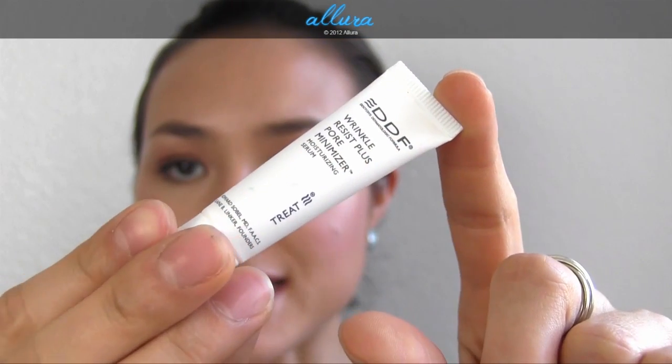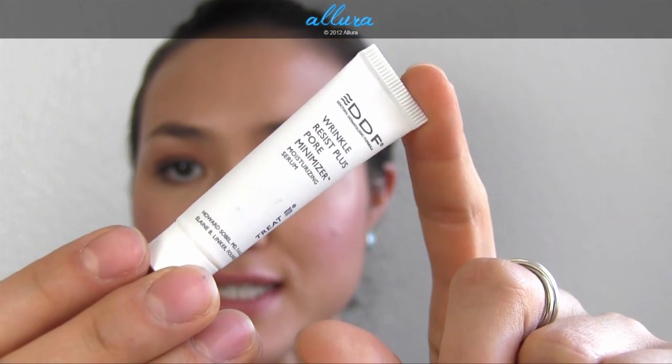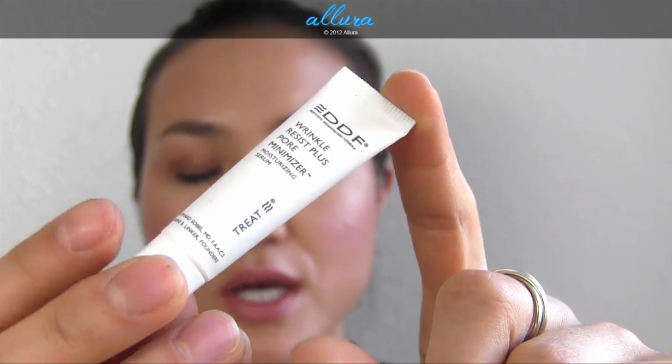So first is by DDF. It's a wrinkle resist pore minimizer. So this is again a clear product that you put on your face to sort of help mattify and try to reduce the appearance of pores. The full size version of this product costs $85.